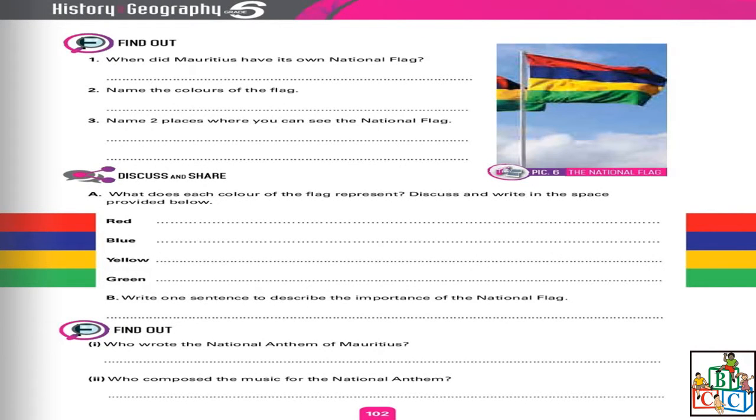We turn to page 102. You have questions here. You are going to read the questions first, and we are going to see the answers in detail. When did Mauritius have its own national flag? Name the colors of the flag, which you already know. Name two places where you can see the national flag. Now discuss and share what each color of the flag represents. Discuss and write in the space provided below. Red, blue, yellow, and green, what do they represent? Write one sentence to describe the importance of the national flag. Who wrote the national anthem of Mauritius? And who composed the music for the national anthem?